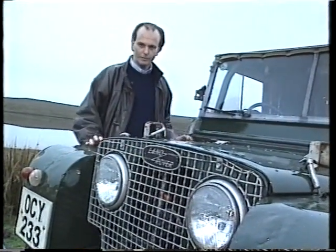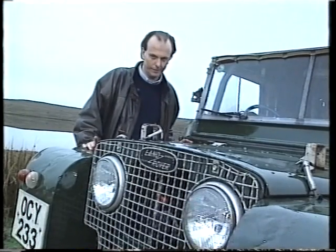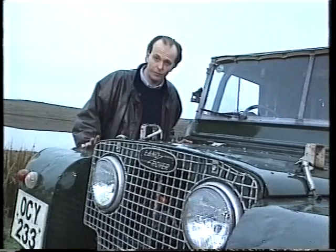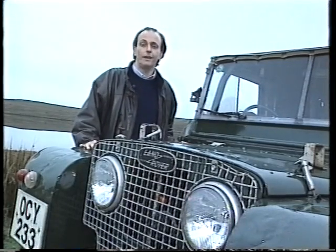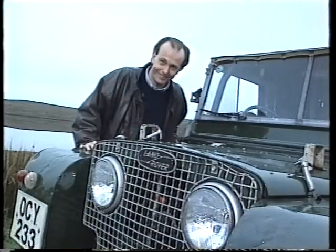In this job, you're apt to get a wee bit blasé, a bit cynical about cars. But in the last 10 days, I must have driven, what? A dozen Land Rovers, all different shapes and sizes, and I've come away mightily impressed. So guess what I've just bought?